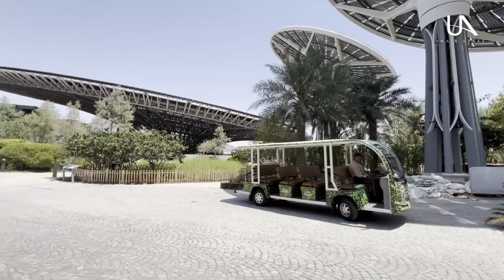Let's start with a buggy tour. Buggy tour? To see the whole of Expo right now and experience it already. And then afterwards, we'll go to the master plan itself.